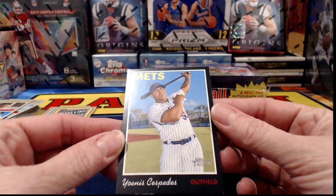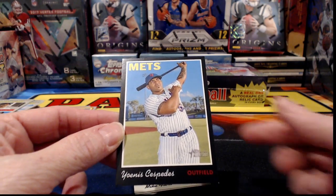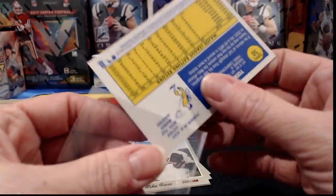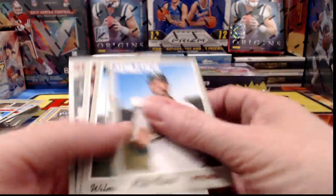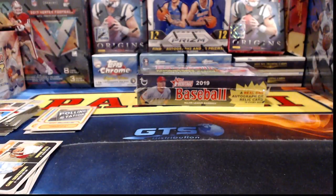For the Mets, Cespedes with the black border. Little tiny imperfection you can see down there in that lower right corner. That tiny little fleck of white there is just a minor bit of chipping, I guess. Little bitty imperfection. Not terribly noticeable, but nonetheless, if I see it, I do try to point it out as we go along.